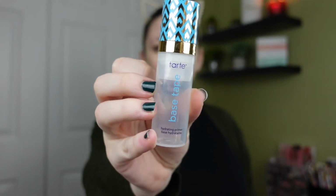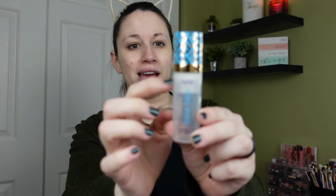That's step one. Then I've been trying to finish this Tarte base tape primer. It's one of those airless pumps, so I should be able to get everything out, but it's almost done. I think I got this in a little Tarte sample set that I bought, and I do like it. It reminds me so much of the Smashbox Primerizer, except it is coconut scented. I actually really like it. It is really nice, especially this time of year. I definitely want something more hydrating on my face. I don't think it'll be done before my end of the year inventory, unfortunately, but I'm very, very close.